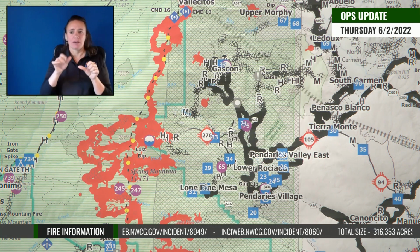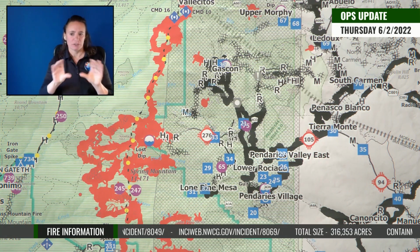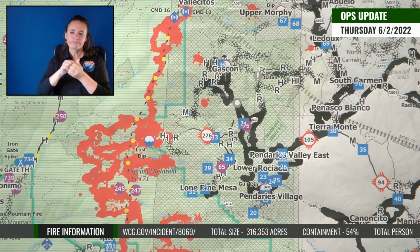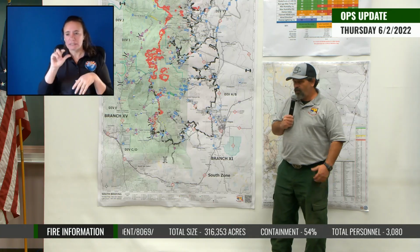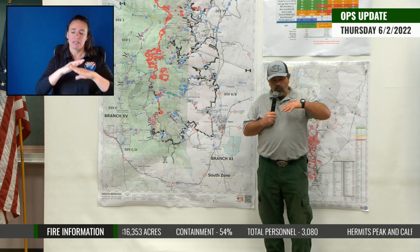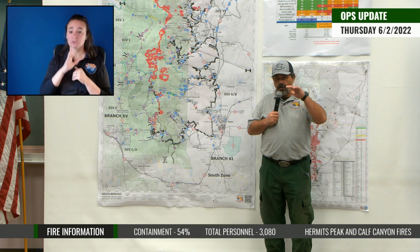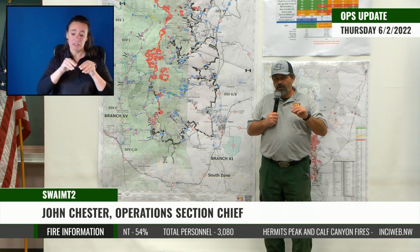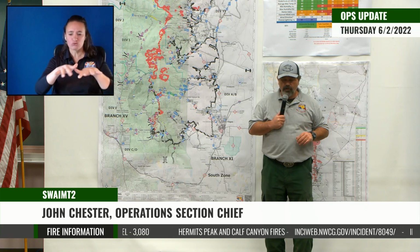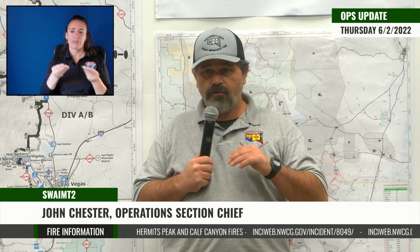There'll also be chipping of whatever slash may be left along those dozer lines, and spreading that slash. That really all goes into preventing erosion. When we talk about spreading the slash, as the water falls and hits it, it breaks it up into smaller pellets and disperses it more evenly over the ground. So there's a lot that goes into developing that repair plan.